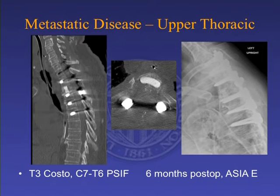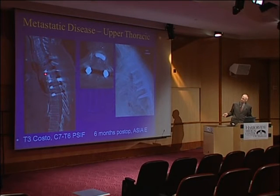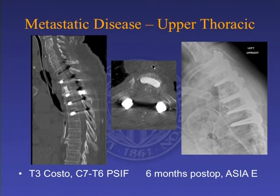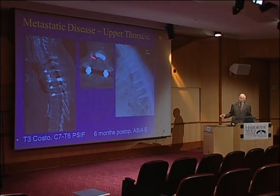You see that this was, instead of being reconstructed with a cage, reconstructed with an allograft normally used for lumbar interbody arthrodesis and several levels above and below. And you see the successful reconstruction, and this is primarily bone graft, as you see here.